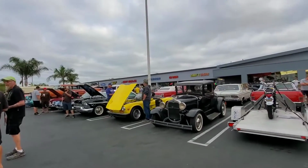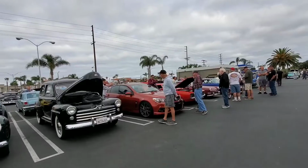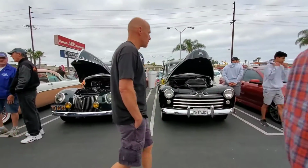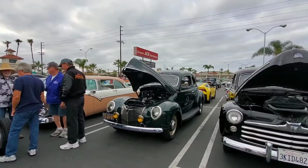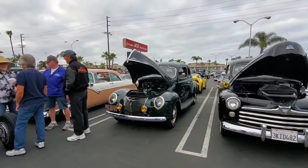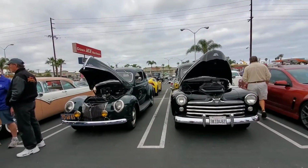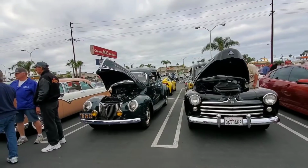See the green one? Yeah, that's nice. I haven't seen it before. I was wondering, you think that's a Foose build? I don't know. Kind of looks like it might be. All right, look, we got a '39 Ford because we got the wipers up above. We got a Fat Fender Ford, about like '46. Look at the differences between, you know, just a few years. I like the teardrops. I like a grille bar. Yeah, it's nice.